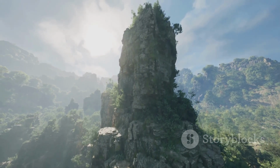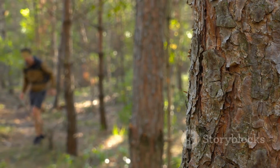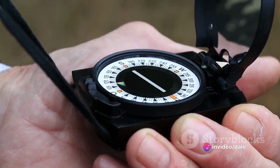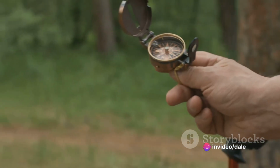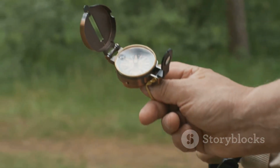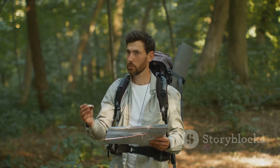Landmarks are also critical. Choose distinct features in the landscape, such as a peculiar tree or a large rock. These can help you maintain your orientation and prevent you from walking in circles. Remember, it's not just about surviving, but also about finding your way back to safety. Good navigation skills can lead you back to civilization.